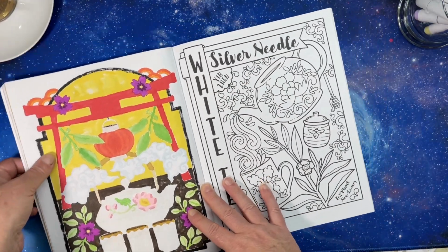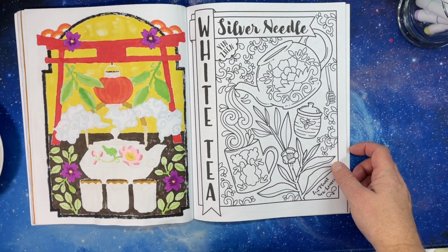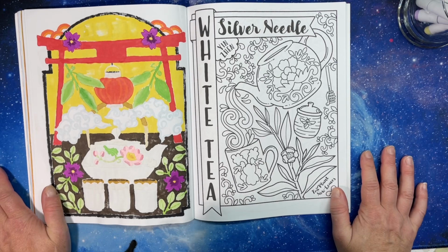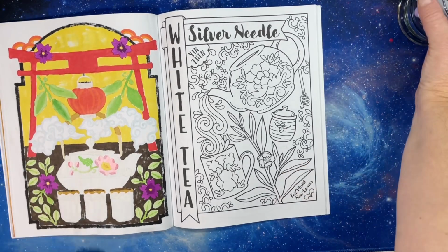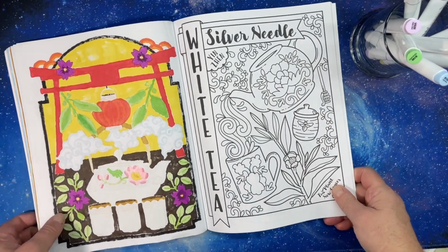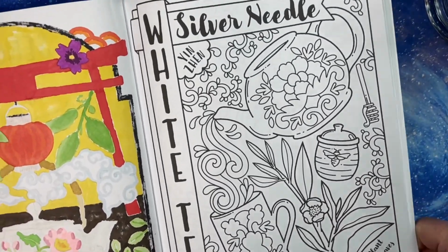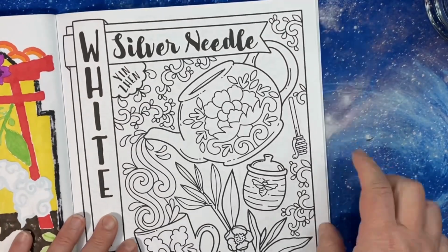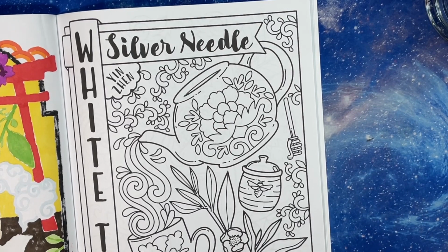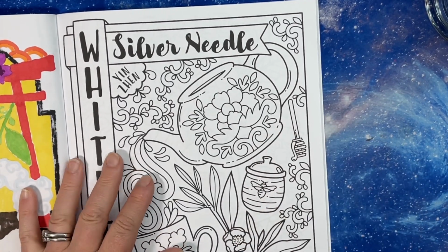Today, I'm going to color this picture. I can't get my tea out of the way, and I have decided to use all pastel markers. I have picked out some of my pastel markers, and we'll see how this goes. We'll zoom it in a little bit and see. I have some ideas about what I'm going to do, and feel free to ask me questions about the Silver Needle if you want.